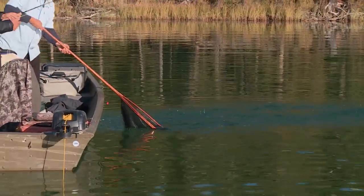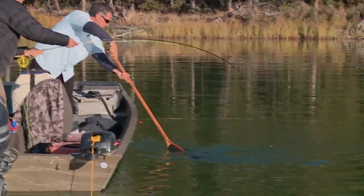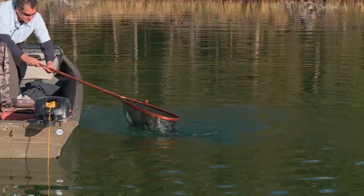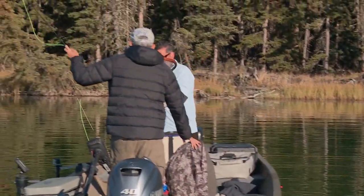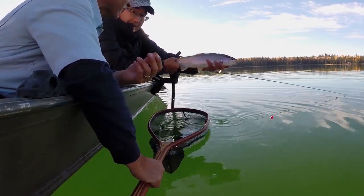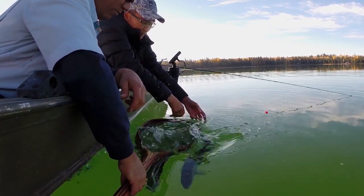Oh, gee, sorry, Bri. You had a good move there. Boy, they don't like that net. They don't like that net. Oh, jeez. Net, get in there. There. Got him. Chunky fish. Oh, that's gorgeous. Look at that. That's a beautiful fish. A few pounds. Two and a half, 2.5, 3. Oh, there he goes.